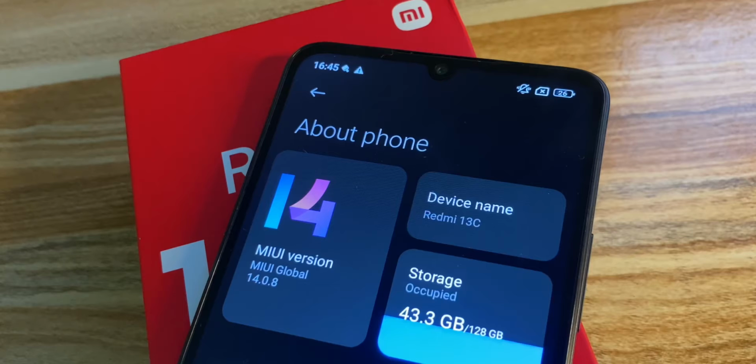Moving on to software, the Redmi 13c comes with Android 13 out of the box with MIUI 14 as well. Talking of OS updates, we'd have to wait and see, but with security updates, I got a security update last night, and that's good to know. We'll be getting a few security updates here and there, but talking of OS updates, we just have to wait for Redmi to see how things go with the 13c.